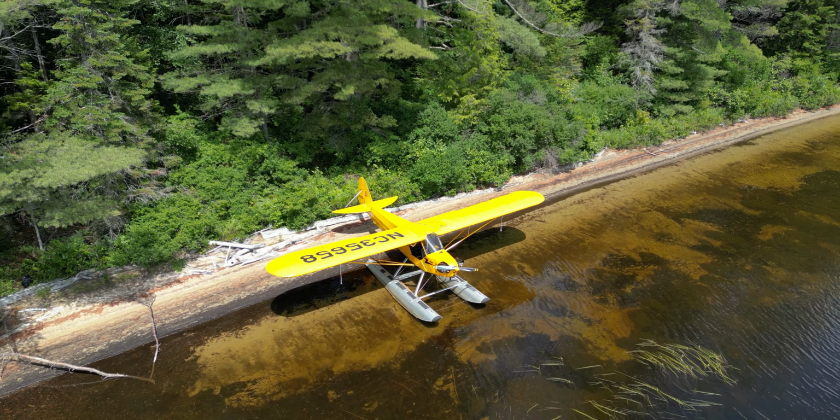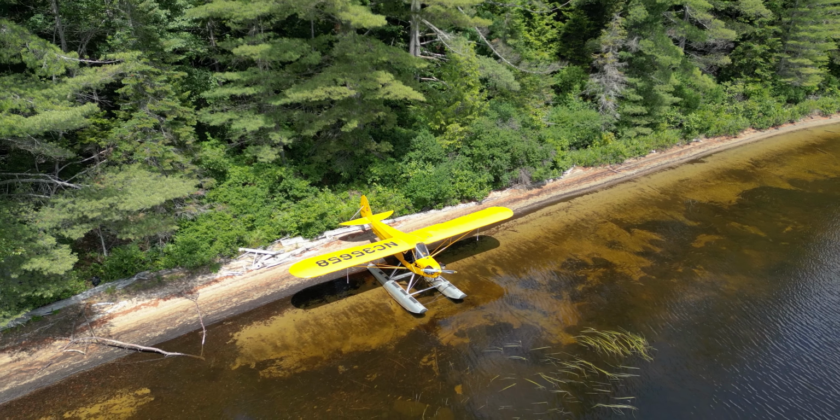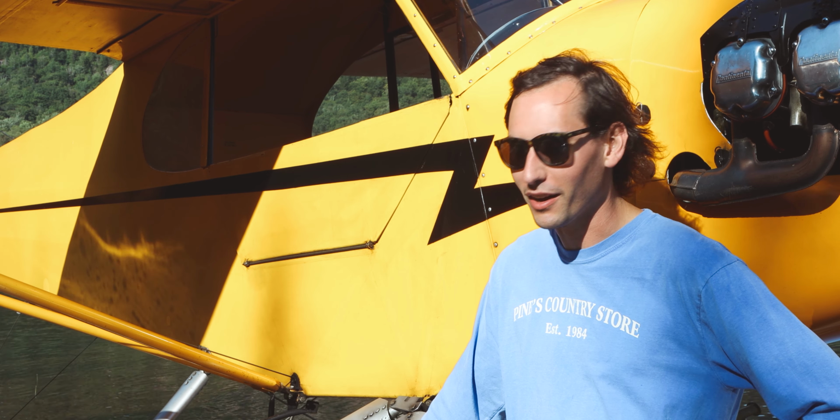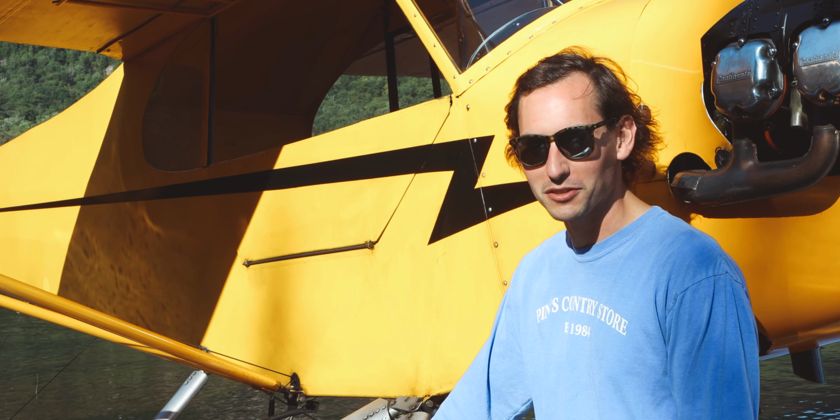The old 1941 Piper Cub here. The end of winter, the skis came off, the wheels went on for a couple weeks, and now we're back on floats for float flying here. Got the Edo 1400 floats. Cub does pretty good. It does okay with two people in it, but when you're solo and light, it's a real performer. Got the 90 horse Continental on here and seaplane prop. It does all right.